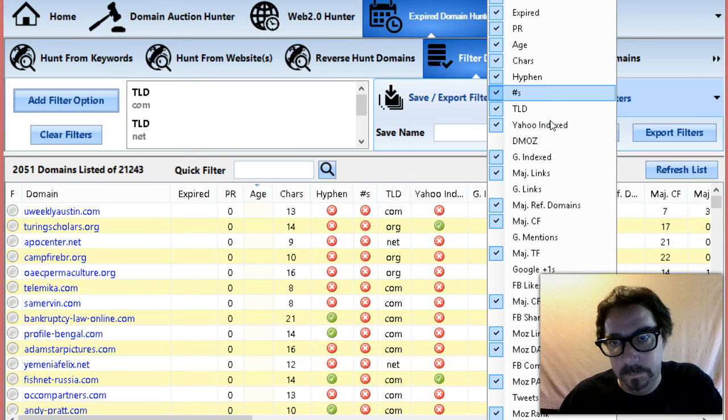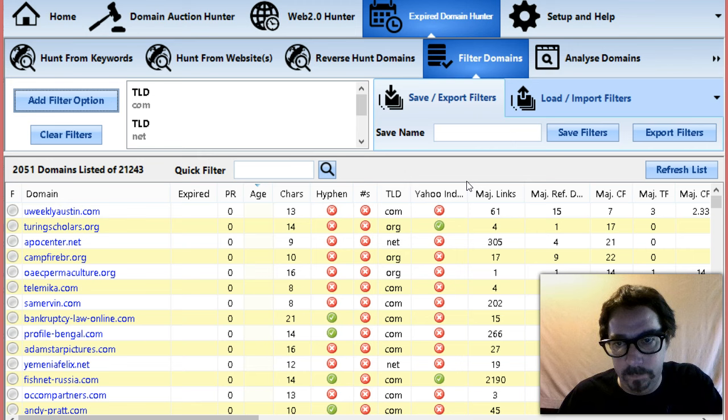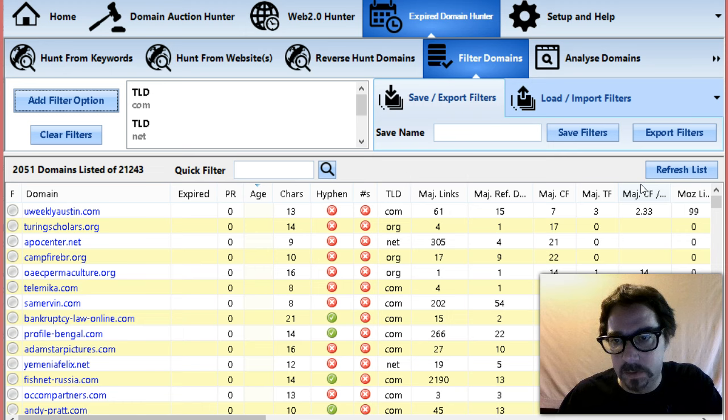But I unclick a lot of these. Otherwise, the metrics I'm interested in are way over here, and I have to slide back and forth. So I don't really even care about these ones, so I'll just uncheck that. And now I can see my stuff a lot easier. I don't care about that. That's a Yahoo indexed. All right. So there's my metrics, the links, the referring domain, citation trust.